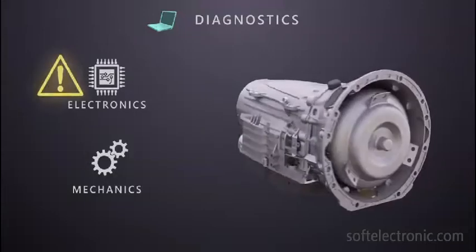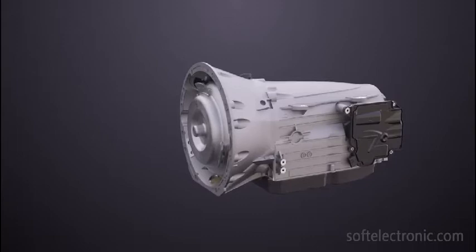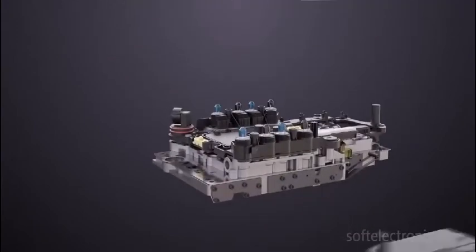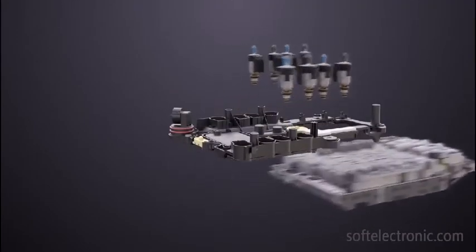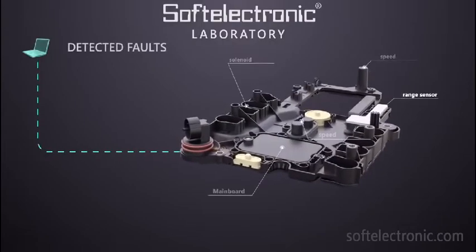The automatic transmission is diagnosed with a problem in the electronics. The mechatronic must be dismantled from the gearbox and the control unit separated from the valve body. After that, it proceeds to the soft electronic laboratory where it's fully inspected.